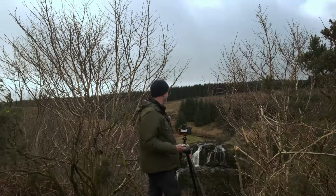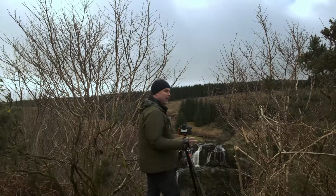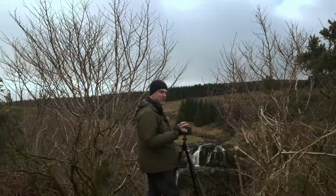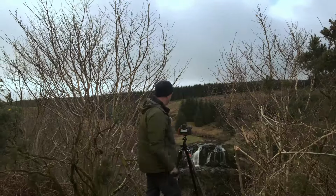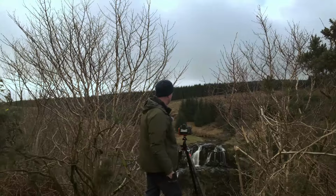Now this isn't going to be a very artistic shot. I'm really just, with the 200mm lens, I can't get in that close, but I think it's a good opportunity just to capture the top part of those falls. I think it would be nice. I really like that small grouping of rocks in the front there.